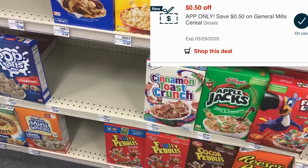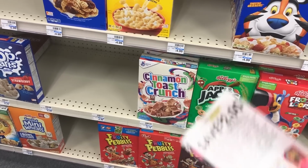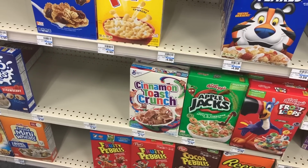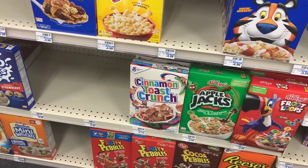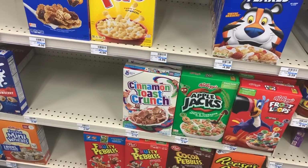So once I use all three of those coupons, the $2 paper coupon, then the $2 CRT and the 50-cent in-app coupon, I should end up paying just 80 cents per box for the cereal, which is a great deal.